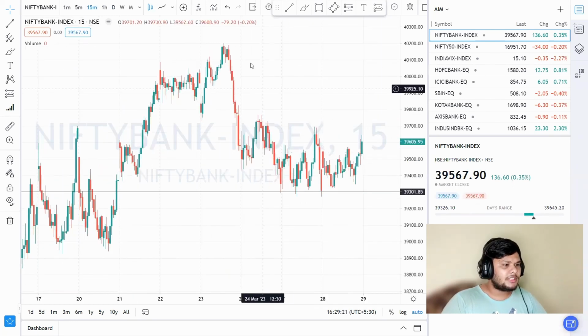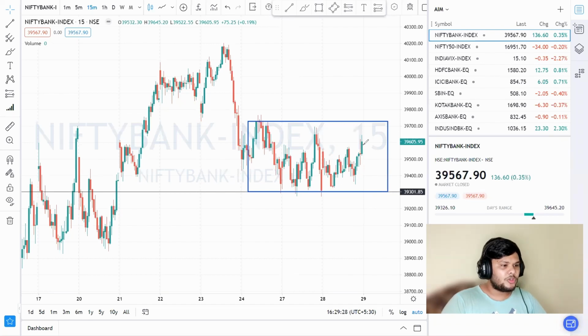In the 15-minute candle, you can clearly see here that in the last 3 days, the market continuously traded in a range, as I said. So if tomorrow the market opens flat and tries to close above 39,600 or 700, then you can take a trade for buying, as I said. And you can clearly notice here that today the market opened gap up and it continuously hit resistance from that 39,500 level, which yesterday also acted as a major resistance level. Today once again it tried to go around that zone and once again immediately took resistance from that.